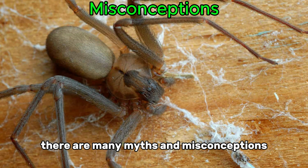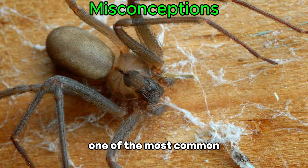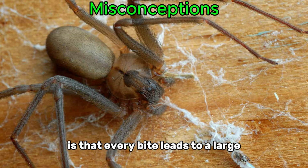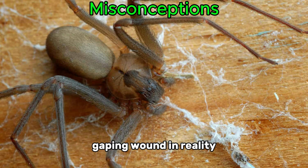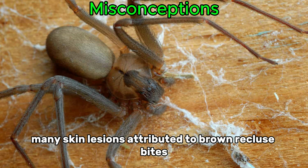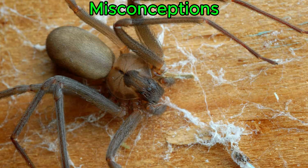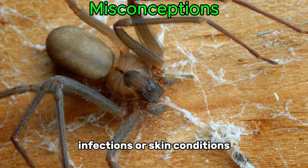There are many myths and misconceptions surrounding the brown recluse spider. One of the most common is that every bite leads to a large gaping wound. In reality, most bites are mild and heal without serious complications. Many skin lesions attributed to brown recluse bites are actually caused by other insects, infections, or skin conditions.